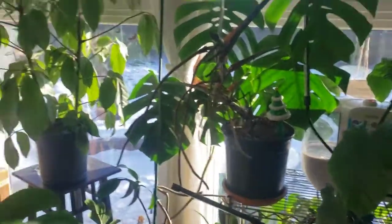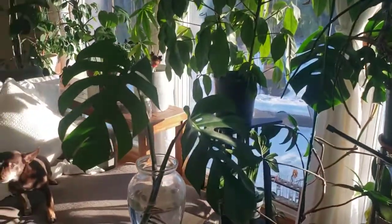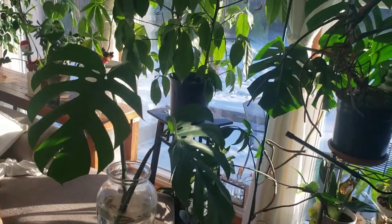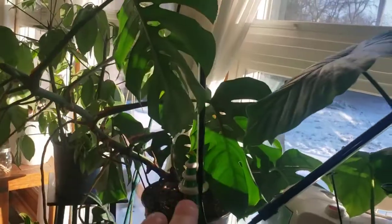So this plant actually did come off of a variegated Monstera plant. Obviously, as you guys know, you can't buy variegated Monstera seeds. This is like a genetic defect in a plant. So one of the cool things about buying seeds, very unlikely, but there is a chance that the seeds you're going to buy are going to have that variegation. But yeah, this is one of my pride and joys.